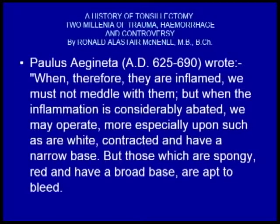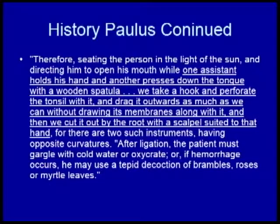They say those that are spongy and red and have a broad base are apt to bleed. It was like, no kidding. So this was his technique. One assistant holds the hands of the patient, the other presses down on the tongue with a wooden spatula, and you take a hook and perforate the tonsil, dragging it outwards as much as you can without drawing its membranes.